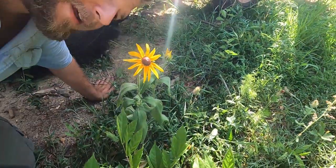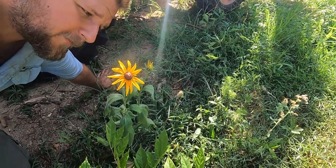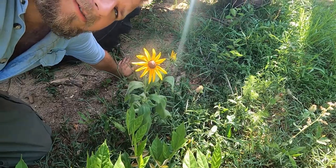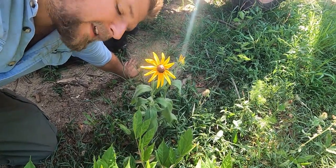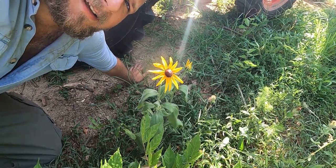So that just popped up the other day. I'm guessing this is more from the wildflower mound that must have just washed down here. It's a really pretty flower. I have no idea what it is, so you know the drill. If you know what it is, please comment down below and let me know.